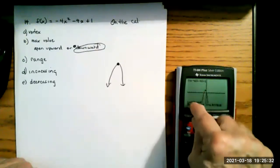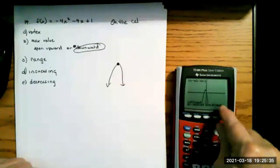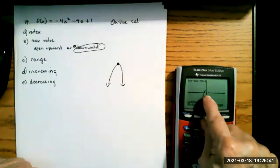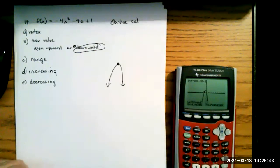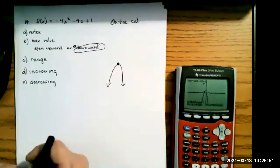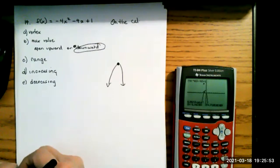I need to mark it on the left and on the right. So I'm going to move it over a little bit because I can't exactly tell where it is. And see how it's now on the left side of the vertex? I'm going to hit enter, and when I do, it puts that little triangle up there to tell me I've marked the left side. So are you marking the left side on like a whole value or just anywhere? It doesn't matter. It can be anywhere. I don't care where it is. It's just got to be on the left side.